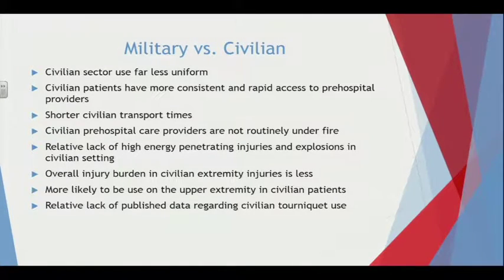So in the civilian population, there's also a relative lack of high energy penetrating injuries and explosions. So what's a high energy injury? Is a gun. Is any gunshot a high energy? No. So you're talking about shotguns, AK-47s, AR-15s. You're in hunting rifle type rounds, like a 308 type round. Those are actually high energy, and they're a lot more destructive than your typical handgun rounds, your 9mm, your 45, even your 357 or 44 Magnum.